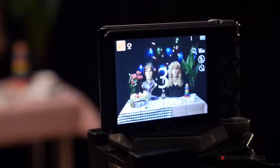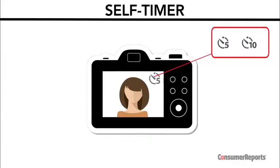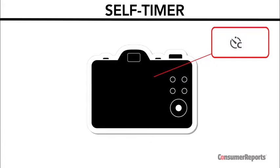As the name implies, self-timer mode gives you a delay between the moment the shutter button is pressed and the moment the photo is captured. Some cameras let you set the length of the timer yourself and the number of shots you can take.